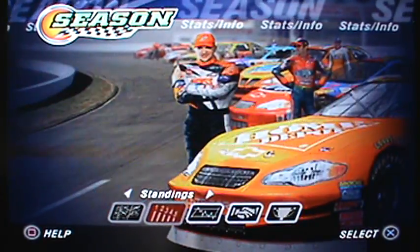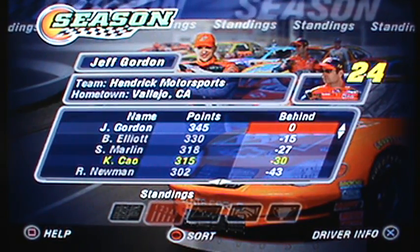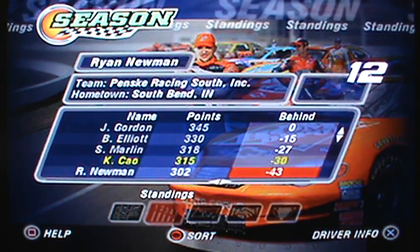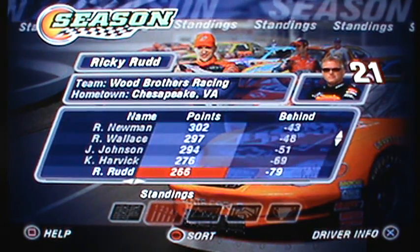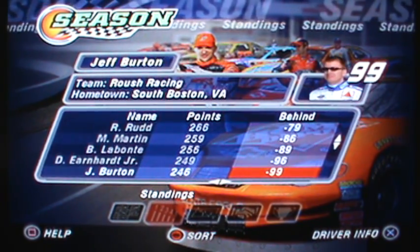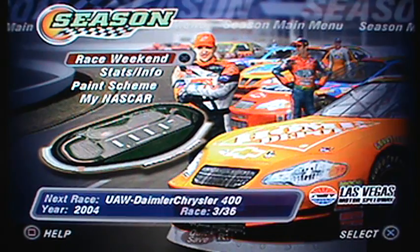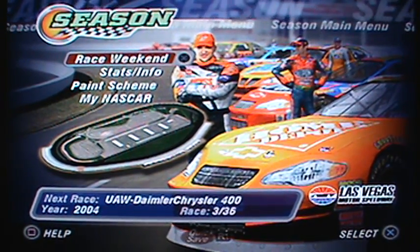So, let's see the point standings. Jeff Gordon, even though he hasn't won a race yet this season, has the points lead, 15 over Elliott. Sterling Marlin drops to 3rd in points, 27 back. 4th in points, 30 back, and Ryan in 5th, 43 back. Then we have Dale Wallace, Jimmy Johnson, Kevin Hart, Ricky Rudd, and Mark Martin, 86 back. Then Bobby Bonney, Dan Archer, Jeff Burton, Boyd Burton, and Mike Washington, who has a top 15 points, 123 back. The next race is Las Vegas Motor Speedway, the UAW Diamond Crest 400. See you guys in Vegas.